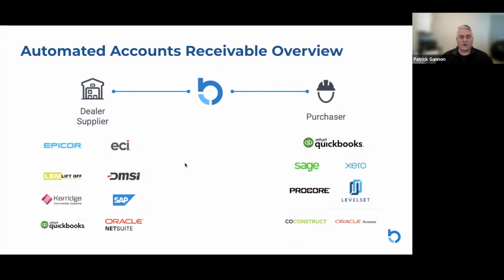So let's talk about automated accounts receivable. Sounds like a big fancy term, but what is it? It's a combination of automated invoicing, payments, and collections that come together to create business value for suppliers and for contractors. This slide shows an overview of AAR today.